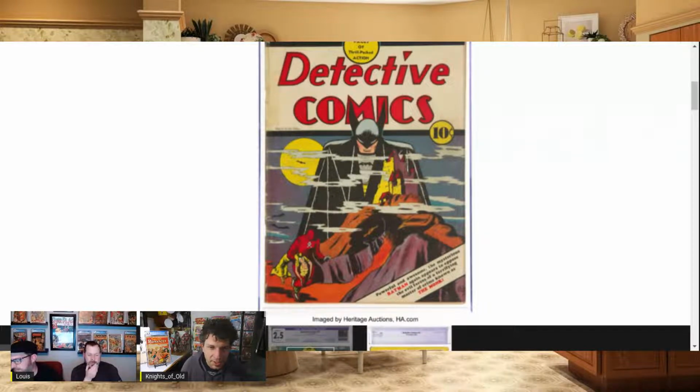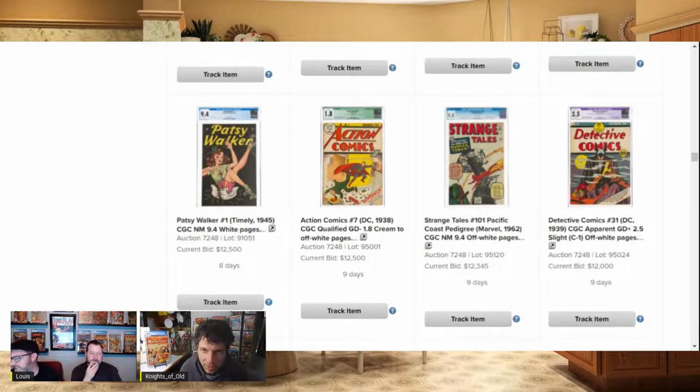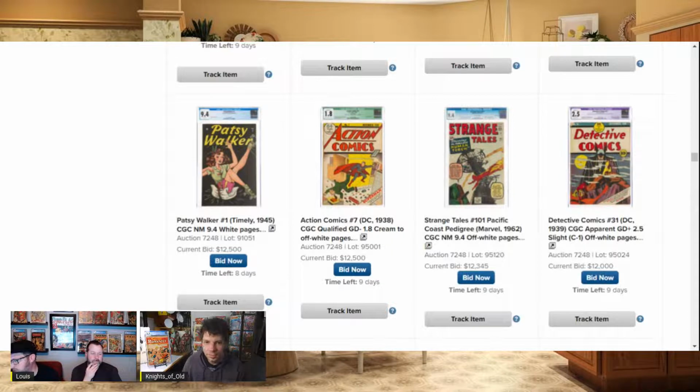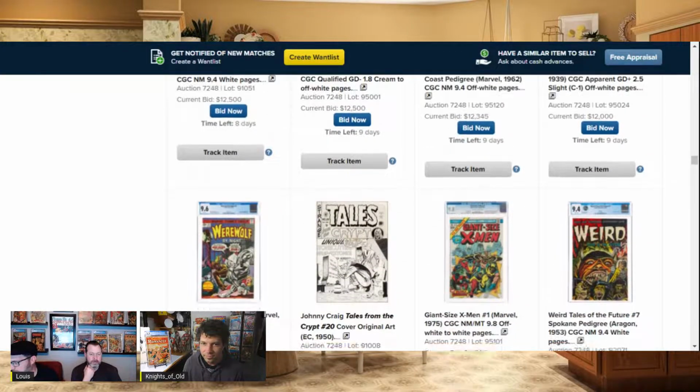How much is it already? 20? No, like 10 or something. 10. Yeah. I think this should go for 60 minimum. 12,000. I think it'll at least get 30. Yeah, I think that's a great book. I think that's a steal for whoever gets it below.